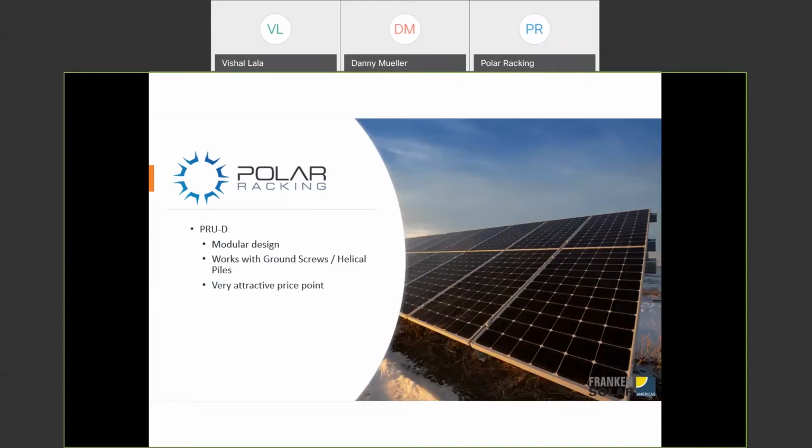It is a modular design, like I said. It can be used with ground screws, helical piles. I believe it could be used with ballast as well, with concrete ballast, which I don't think anyone we've worked with has done, but it is a possibility if ground screws wouldn't work. And it's, like I said, at a very attractive price point. At this point, I would also love to pass it back to Vishal and have you take it from here, Vishal.